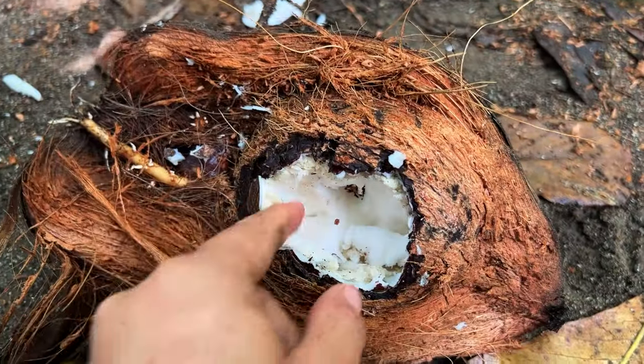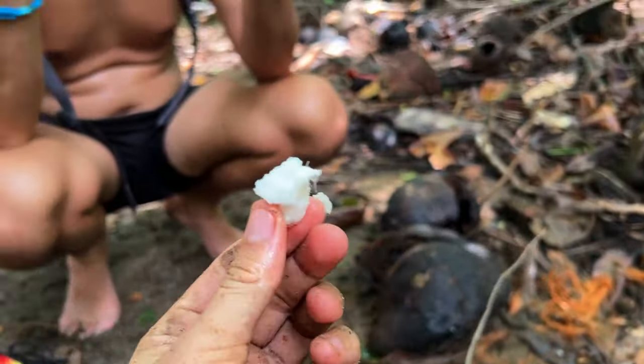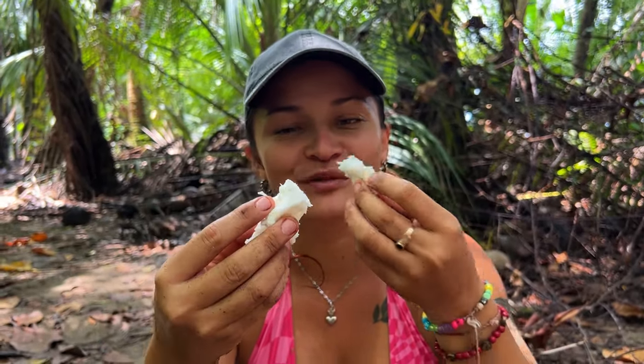This is how it looks inside. This doesn't make you sick? No. It's like a little coconut. Breath, clouds made of coconut. Mm. It's literally never a dull moment when you adventure with Stacy.